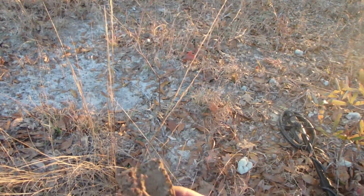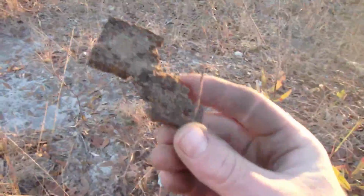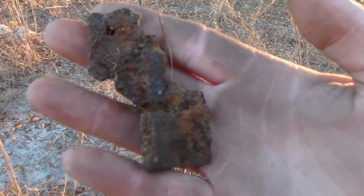Oh yeah, that's old iron. That's got a hole in it. That's part of like a hinge. A lot of iron picking up, which is very good. Oh yeah, that's an old hinge right there. I'd say that we are almost on it, if not right on it.